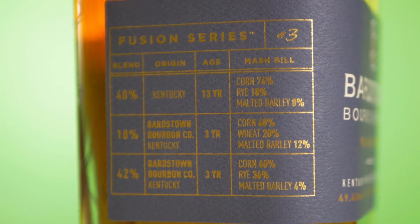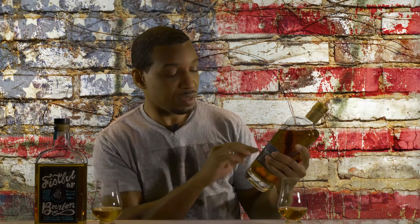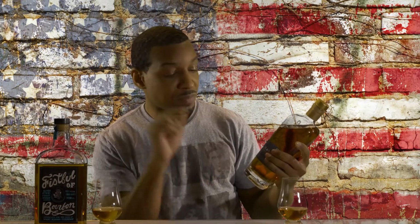Now, this particular bottle here, series number 3, is a blend that is 40% sourced. So 40% of this whiskey comes from another distillery in Kentucky, and the other 60% is produced by Bardstown. But there's actually 3 blends in this one whiskey. So that 40% is a 13-year-old bourbon, 74% corn, 18% rye, and 8% malted barley. 18% is a 3-year, 60% corn, 20% wheat, 12% malted barley, and the last portion, which is 42%, is 60% corn, 36% rye, and 4% malted barley.